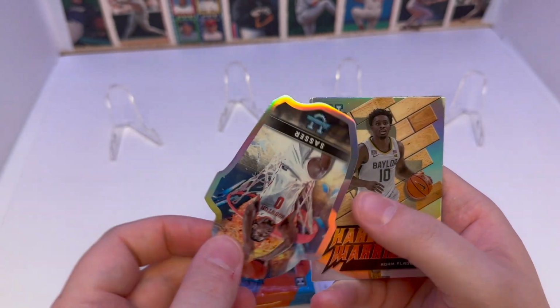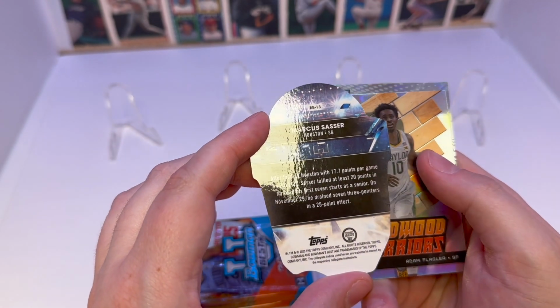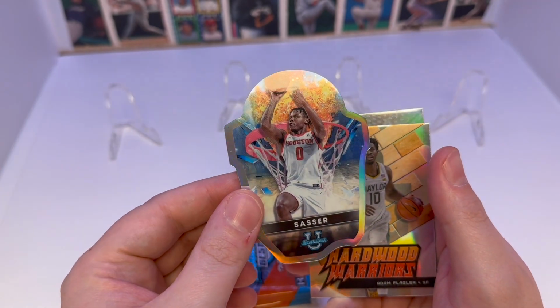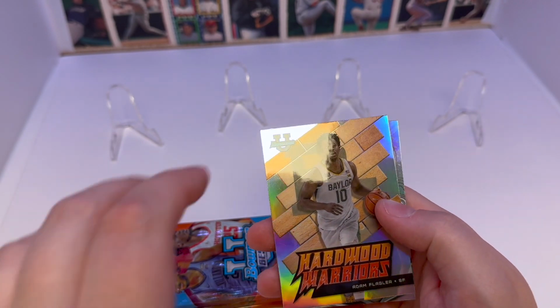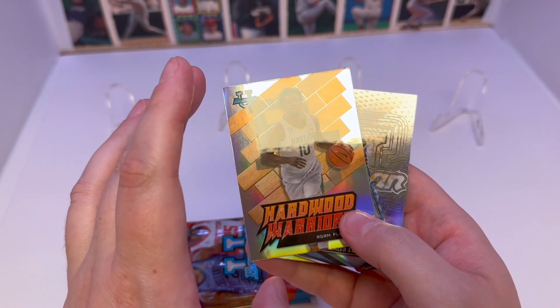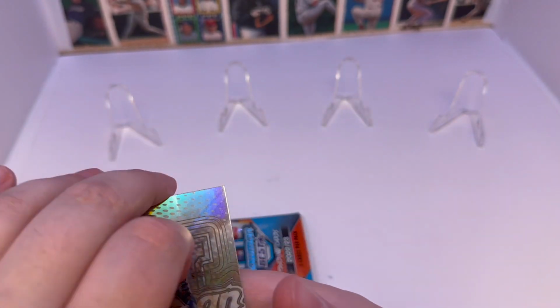And a Sasser die cut. Marcus Sasser. It's an odd cut of a card, not gonna lie. Adam Flagler on the Hardwood Warrior. It's a nice insert, I like it. And a Caleb Love.